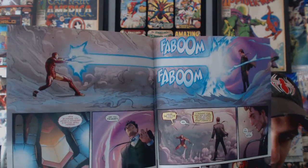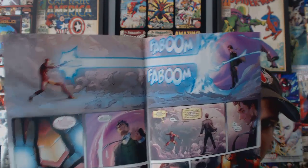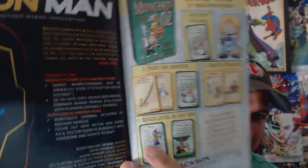You open it up, you get to see right away Iron Man doing battle against Dr. Doom in the issue. Really cool how it introduces to the audience what happened in the last issue. Basically, Tony Stark does this log, and he really recaps what's going on in his life throughout the week, which I thought was really neat.